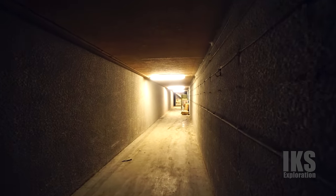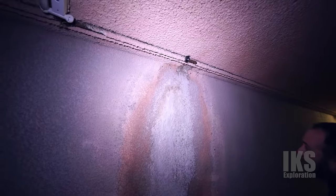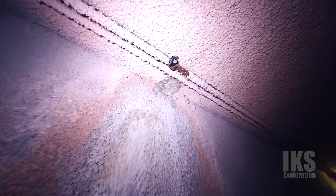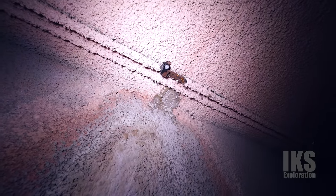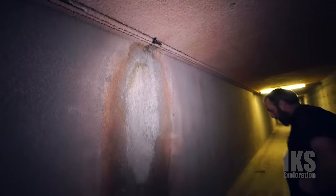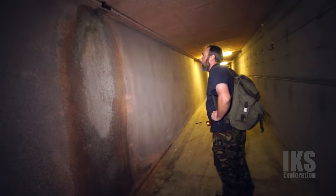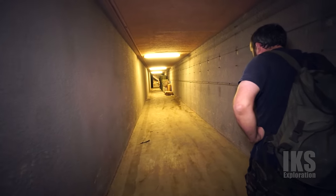That's a damp spot. Mm-hmm. Well, stop there a minute. Let's have a look at that. Is that damp? Looks like it. Oh, looks like something's been sealed. Hole. Mad. Drip down in. Yeah, that's true.